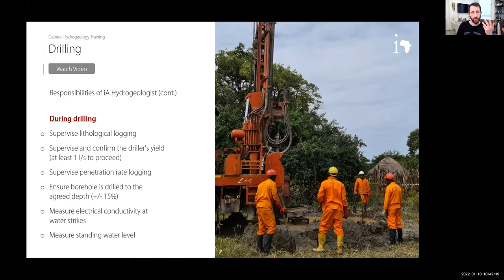So for example, the lithological logging, this is the point where while we drill, we take samples of the soil or the rock and sort them, okay, into little boxes. This is the lithological logging. It basically gives us a record of the geology as we drill. And again, this is up to the driller, but it is important that you supervise it.